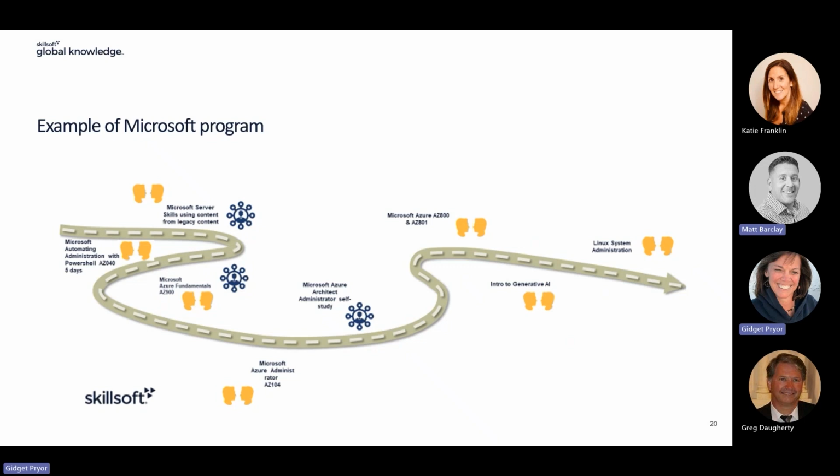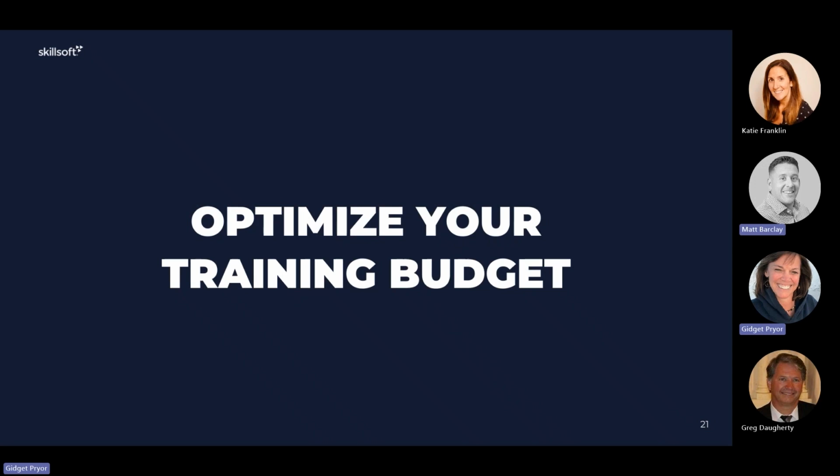We then, towards the back end of the class, move to pure ILT, where we do AZ-800 and AZ-801, which covers the Windows Server core infrastructure and hybrid area. We've also covered, and very, very important, as Gidget's already mentioned, a day of generative AI here before rounding out with a session on Linux system administration. This program really does highlight the best of the blended learning approach that Global Knowledge or Skillsoft Global Knowledge can deliver for you using ILT and the platform.